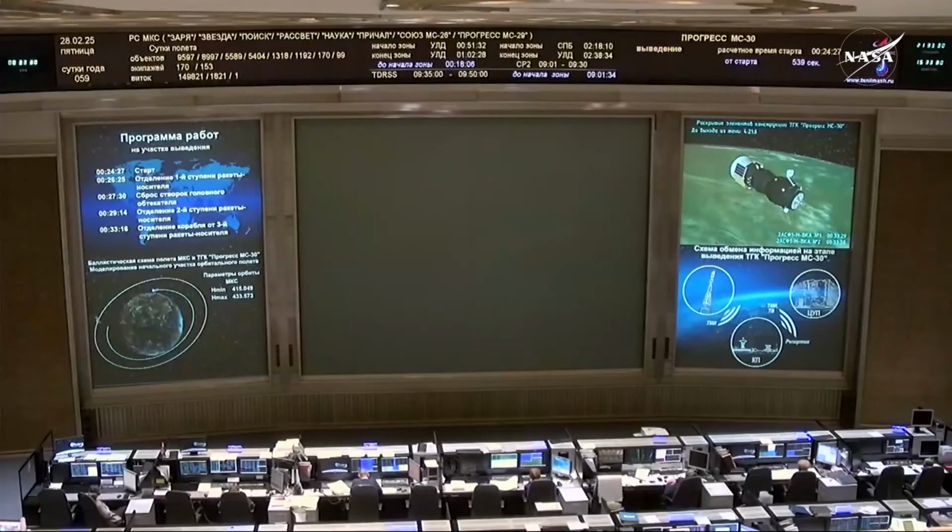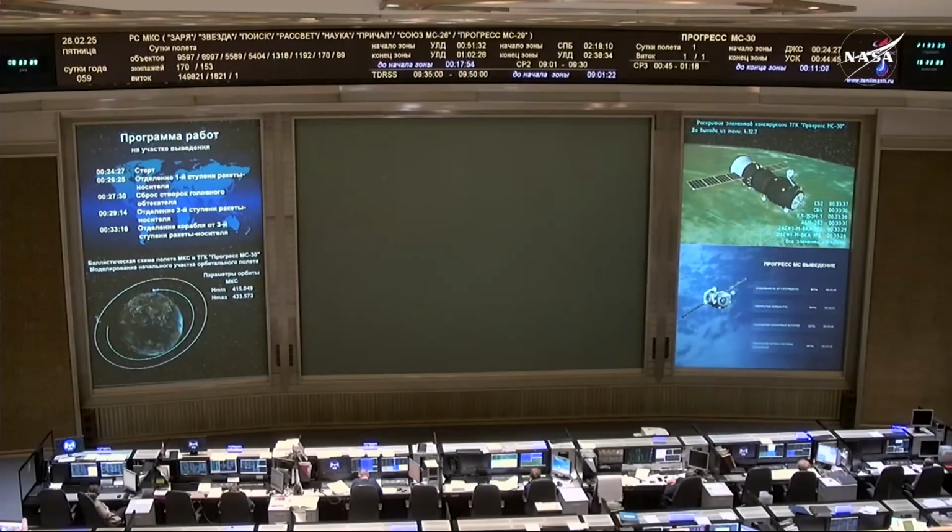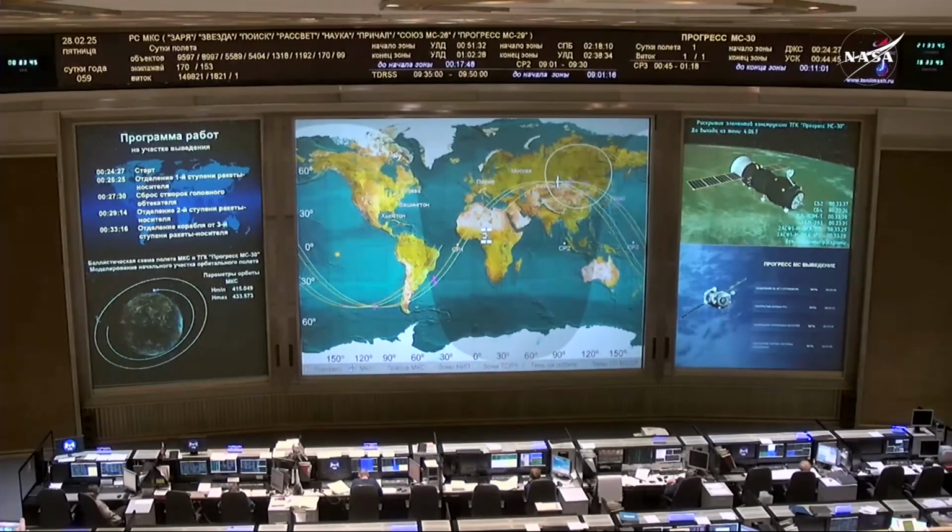And we've had third stage shutdown and third stage separation. Now we'll wait for the command to be issued for the deployment of the solar arrays and navigational antennas on Progress. And we now have confirmation of all of the appendages having been deployed on Progress. The solar arrays and navigational antennas have all been deployed normally.